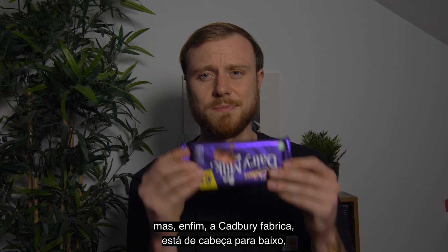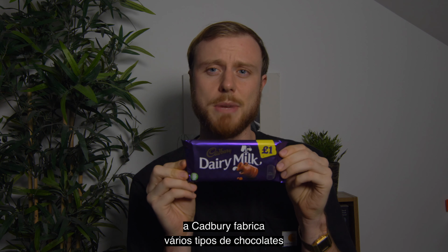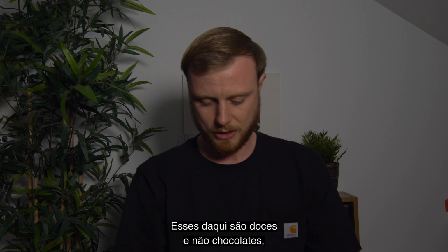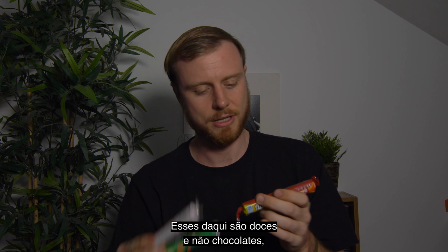But yes, Cadburys, they make all sorts of chocolate. Symbol of Britain. Okay, so here we have some more, they're not chocolates, they're like sweets.